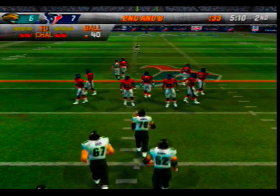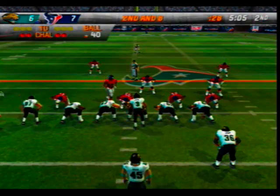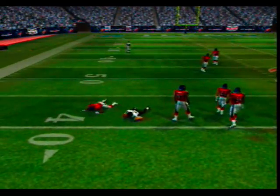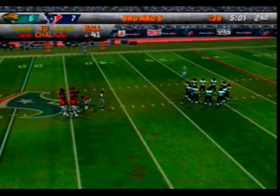Second and 8. Ball on the 40-yard line. Houston goes with a 4-man front. Black is there on the stop. They might not be busting off big gains, but those linemen are really working hard down there.